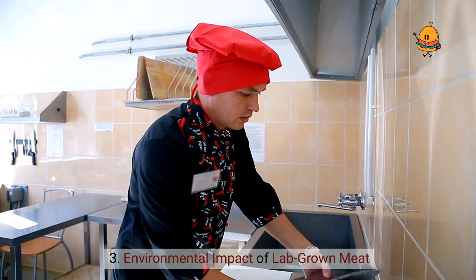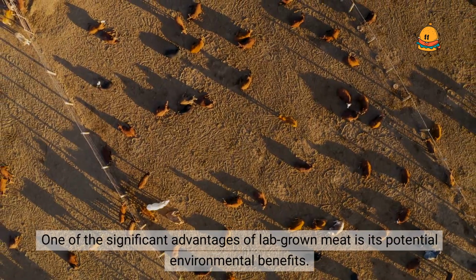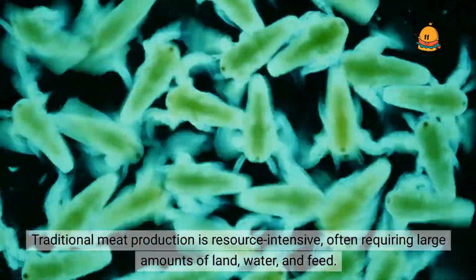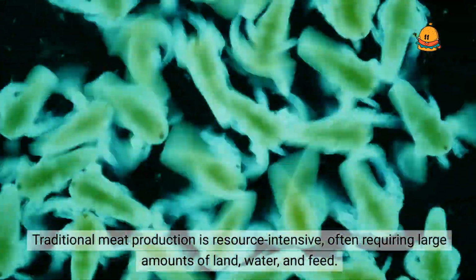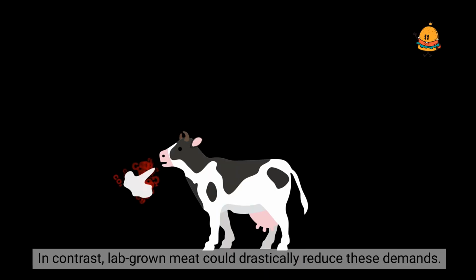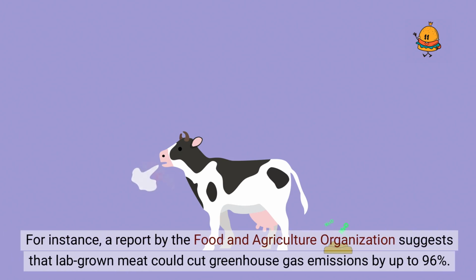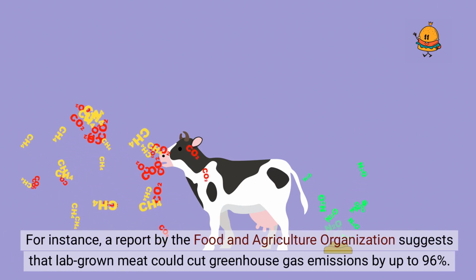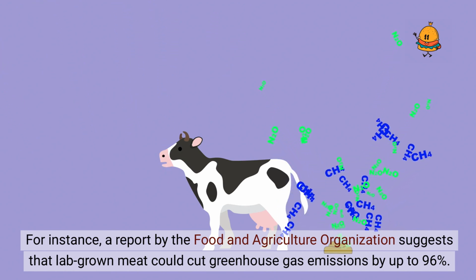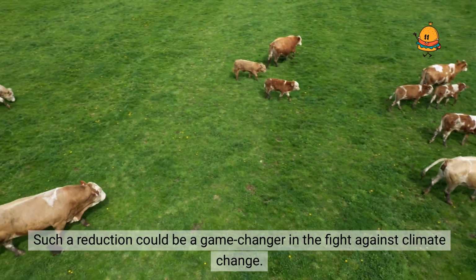3. Environmental impact of lab-grown meat. One of the significant advantages of lab-grown meat is its potential environmental benefits. Traditional meat production is resource-intensive, often requiring large amounts of land, water, and feed. In contrast, lab-grown meat could drastically reduce these demands. For instance, a report by the Food and Agriculture Organization suggests that lab-grown meat could cut greenhouse gas emissions by up to 96%. Such a reduction could be a game-changer in the fight against climate change.